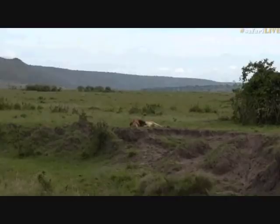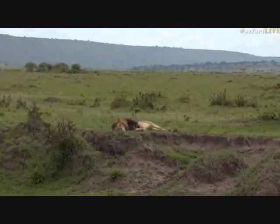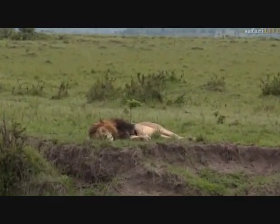Do they have big bellies? Not massive. They're not hungry. They're not starving.